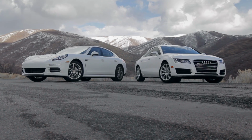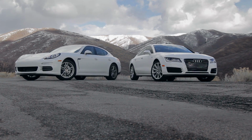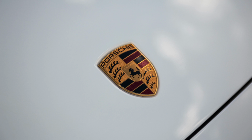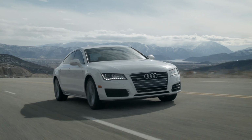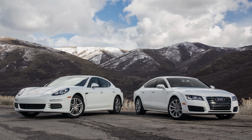The Porsche Panamera and the Audi A7 are both large, expensive, and luxurious hatchback family sedans. They're very similar in size and stats, but they certainly aren't news. However, they have one other thing in common. Used ones are now cheaper than many SUVs. Which means it might be time to rethink the family car.